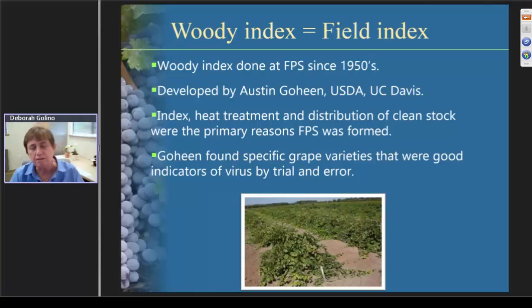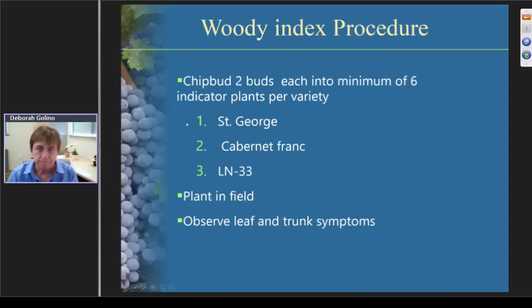So let's talk about the index a little bit, and then I'll show you some interesting data that I think proves my hypothesis. What you do for a woody index is chip bud 2 buds of the candidate, the vine you're trying to test, into a minimum of 6 indicator plants per variety. And the indicator plants are St. George rootstock, Cabernet Franc, and LN33. Then you plant those out in the field and you observe leaf and trunk symptoms.